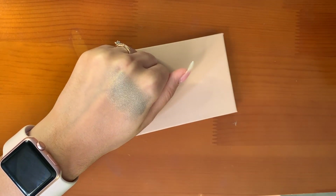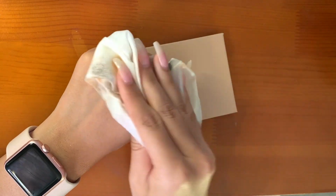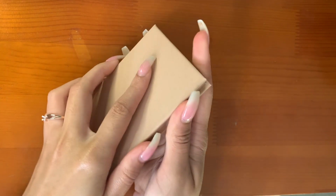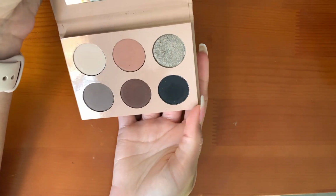But yeah, it performed pretty well. No complaints. Pretty palette, pretty colors, easy to travel with. Would I travel with it? I don't know, but it's cute.